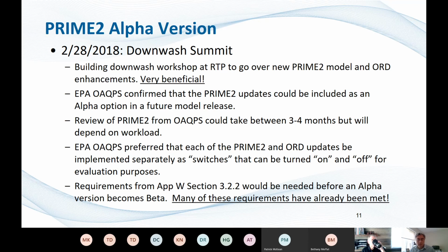This was extremely beneficial because that was the first time that we were all in the same room looking at the same thing. And EPA OAQPS confirmed that the updates could be included as an alpha option in future releases. They told us that it would take about 3 to 4 months, and I think for the most part, it was in the ballpark. One of the things they requested is that we put each one of the updates as a separate switch so that they could be turned on and off, so they could evaluate a combination of switches and figure out which gives the best performance.